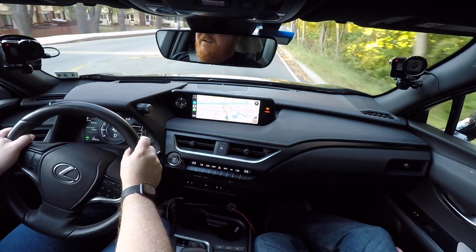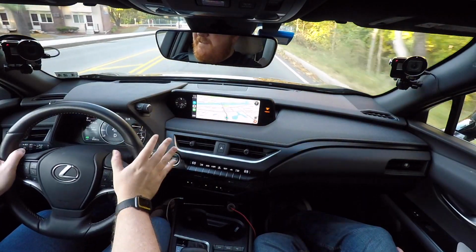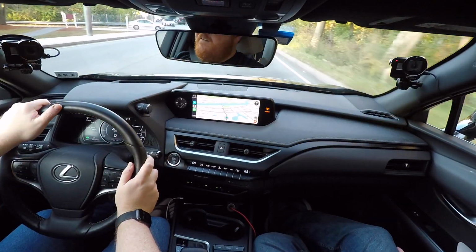But I don't know, if you don't need the all-wheel drive, I don't know that you need the hybrid. With that sort of fuel economy? No, with that, you don't care. That's pretty good. And that goes back to the fact that this is really a hatchback and not really the SUV stance. And by going to that lower profile, that's how you get that fuel economy.